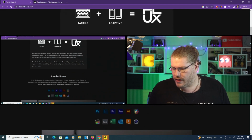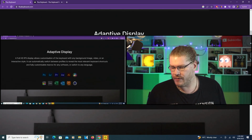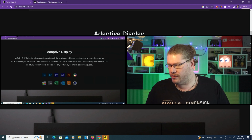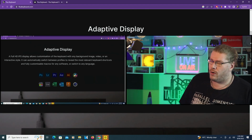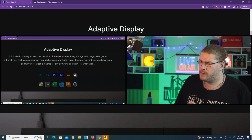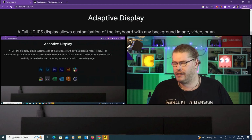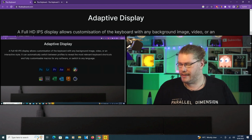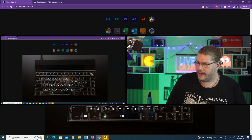Going down a bit more and reading a bit more about this. So let's just quickly read what this says, right? A full HD IPS display allows customization of the keyboard with any background image, video as well, which is awesome, or an interactive style, whatever. It can automatically switch between profiles to reveal the most relevant keyboard shortcuts and fully customizable macros for any software, or switch to any language. That's awesome. So if you don't speak English, obviously it goes to your language.